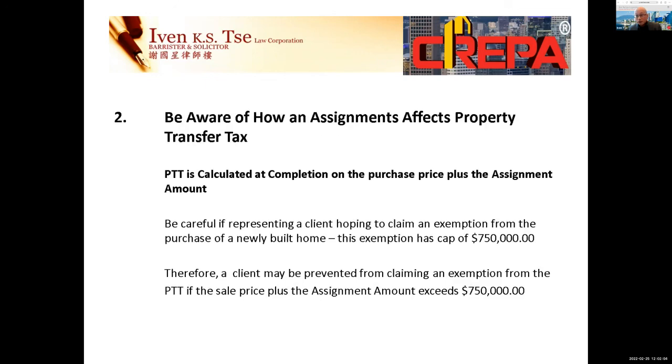Okay. Be aware of how assignments affect property transfer tax. This is not as common a problem, but buyers get really upset because they were hoping for the new home buyers' pre-sale rebate or exemption from the property transfer tax. They buy an assignment thinking, oh yeah, the unit is $750,000, I'm going to get this unit and pay the assignment price, and when I close, I pay $750,000 at the end and I can claim the grant because, hey, it's $750,000. The PTT office will look at the assignment price and add it on top of the purchase price as an assessment of the market value of the home.